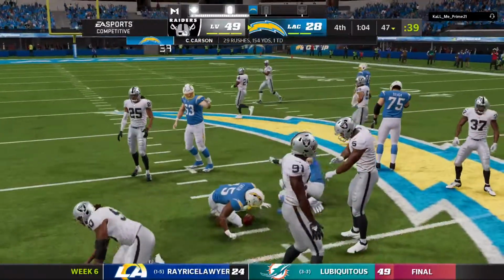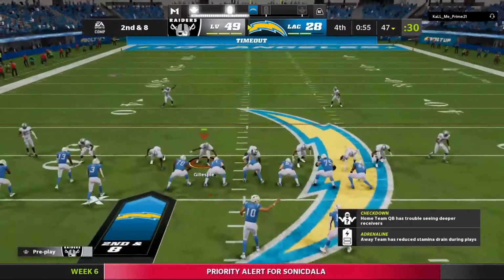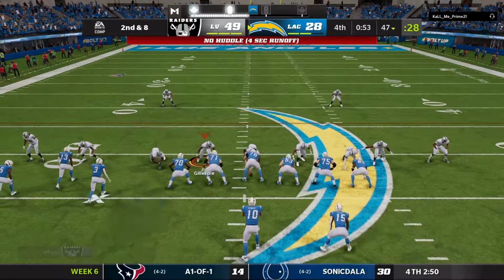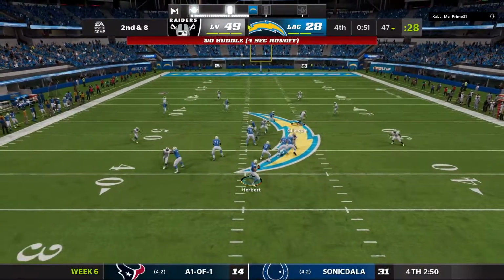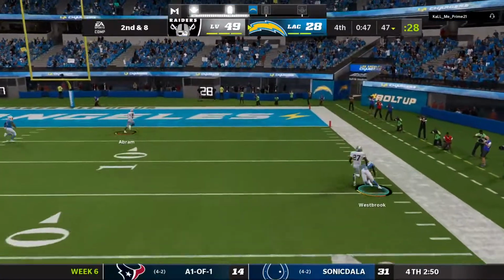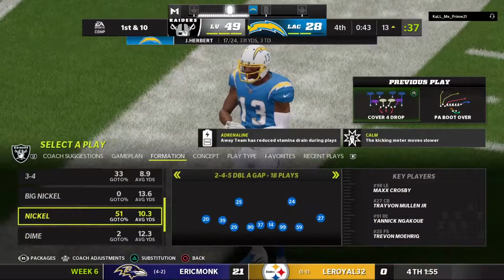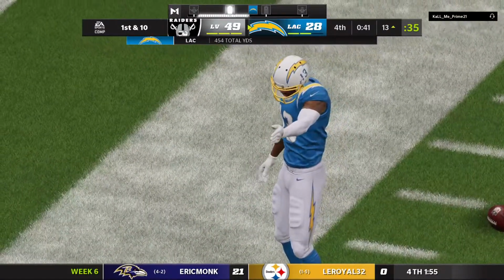On 1st down, Carson. And he can only manage to get a couple. 2nd and 8 coming up. The last run got a couple. Here's 2nd and 8. Herbert. Escaping the pressure right. And this is caught right along the sideline. What a job of keeping the toes in bounds there.